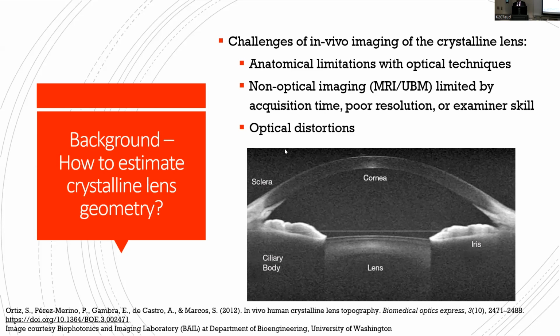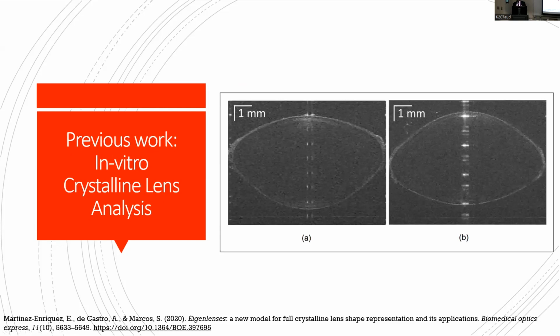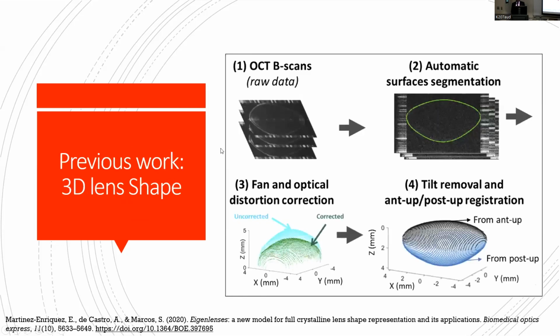So this study is really based off of a lot of work that's been done by Susanna Marcos' group and their various colleagues over the course of the last 10 years pretty much. So I'll just give a general overview of how we actually got to getting a 3D model of the crystalline lens. So it all started by first imaging about 133 actual crystalline lenses in vivo. So they did that by isolating the lens from human donors and then using an OCT to image both anterior up orientation, so the anterior portion upwards, and then they would flip the lens around and get a posterior up orientation as well, just to be able to get a full idea of what the crystalline lens looks like in vivo. And they did that across various different ages, going all the way from newborns to about 71 years of age.